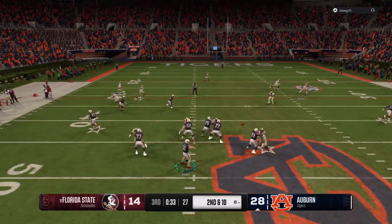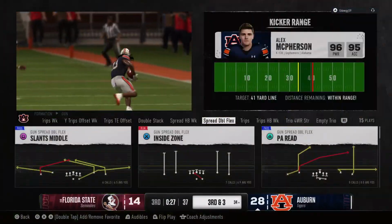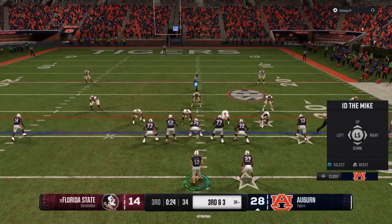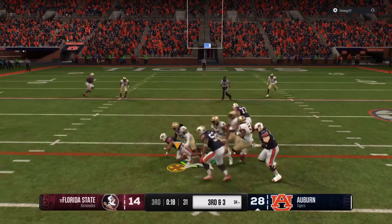As soon as he catches it, defender meets ball carrier and gets him on the ground. And that is good versatility there, and a big hit from the backer in pass coverage. They're trying to extend this already long drive. The ninth play is a 3rd and 3. They'll try to bully their way for the first.